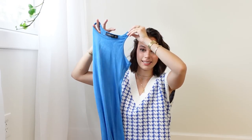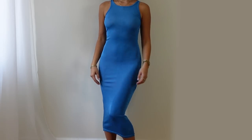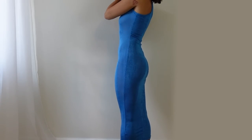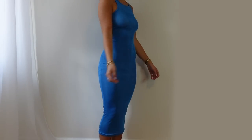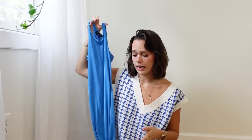Okay, then we have a very much transitional piece. This bodycon long dress. Every time I wear this, I get so many compliments on it. It is a super breathable, just easy dress to wear because it's the whole outfit. If I pair this with these little sandals, it feels a lot more dressed up, but then I'll also pair this with white sneakers and then it's super casual. When I don't know what to wear, this is a dress I throw on all the time.